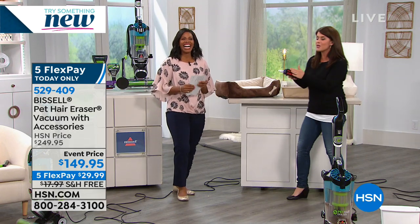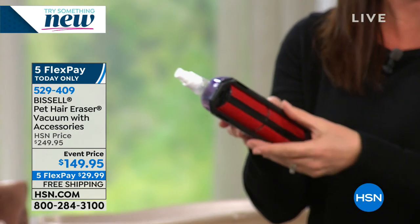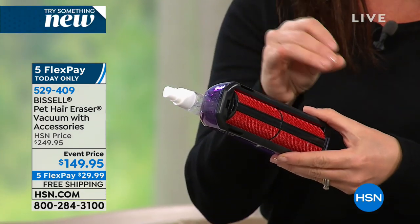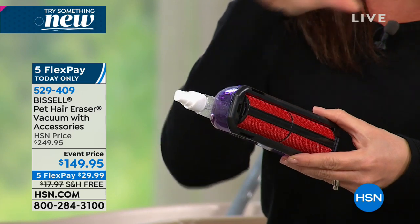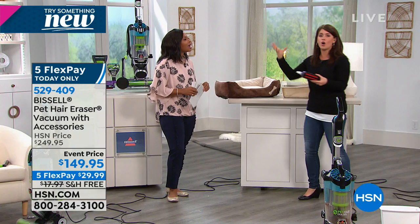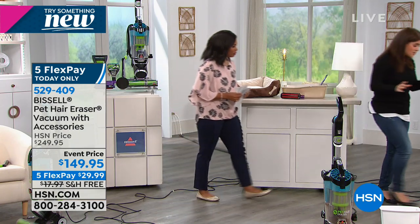That's what it does. But it's also great to quickly go over anything. As soon as you put this onto your pet hair eraser, it's going to pull up all that pet hair, especially on the blinds. It's going to be great on your curtains. All those hard-to-reach places where you wouldn't want to use the harder tool like the multi-purpose pet hair eraser tool.